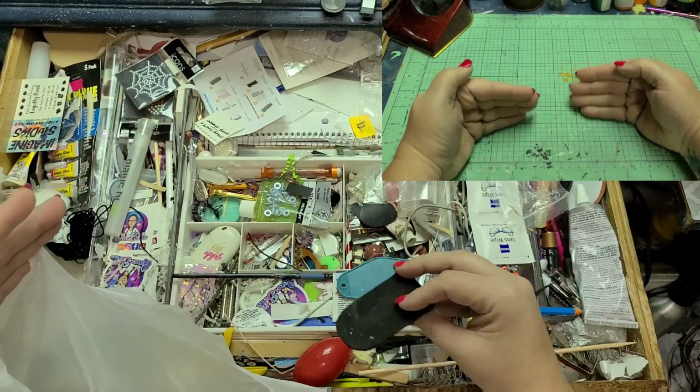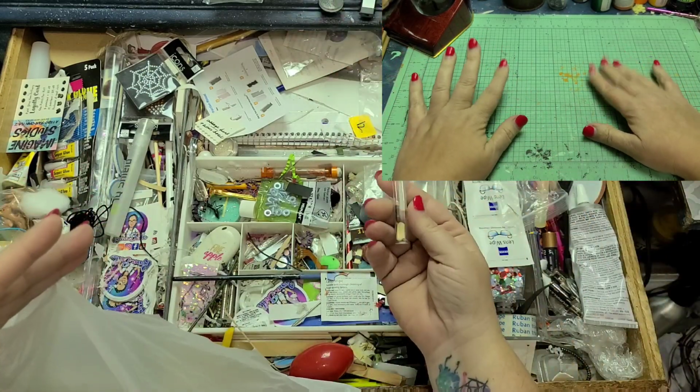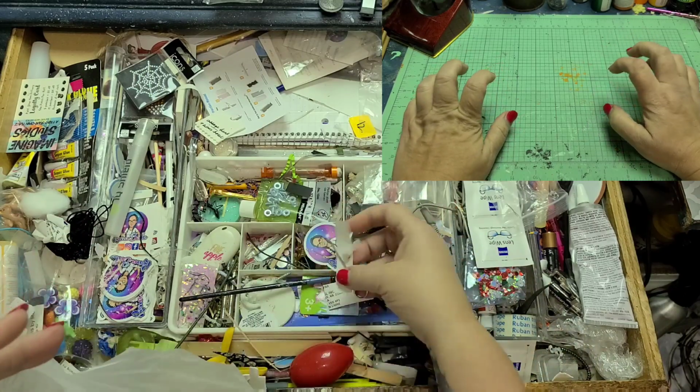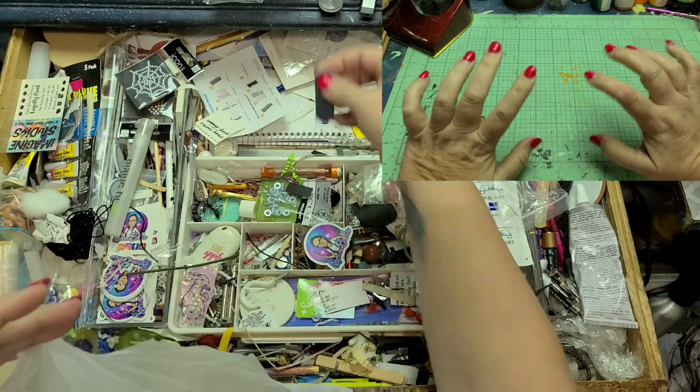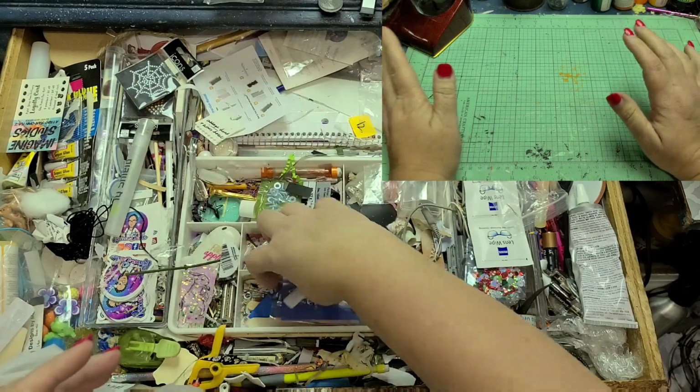And unfortunately, it being below my workspace, a lot of stuff drops in there, and there's bits and pieces and parts and all kinds of things that don't belong in there. So today is an organization video.